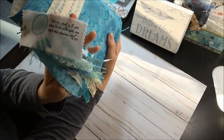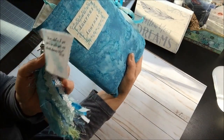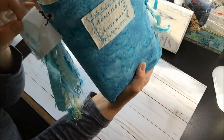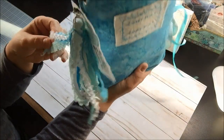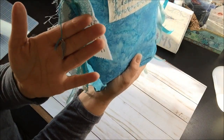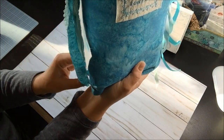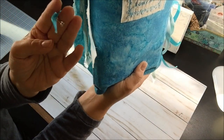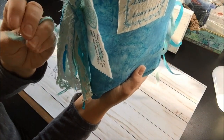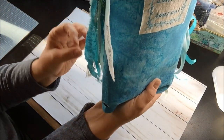This is one of my hand-stamped muslin tags that I did, and it's got this on the back. And it's attached with a bulb pin, and it's got some significant charms on it. This angel wing is representative of my brother who passed away a few years ago. The dog bone and the paw print are representative of my two little dogs that you sometimes hear barking in these videos.